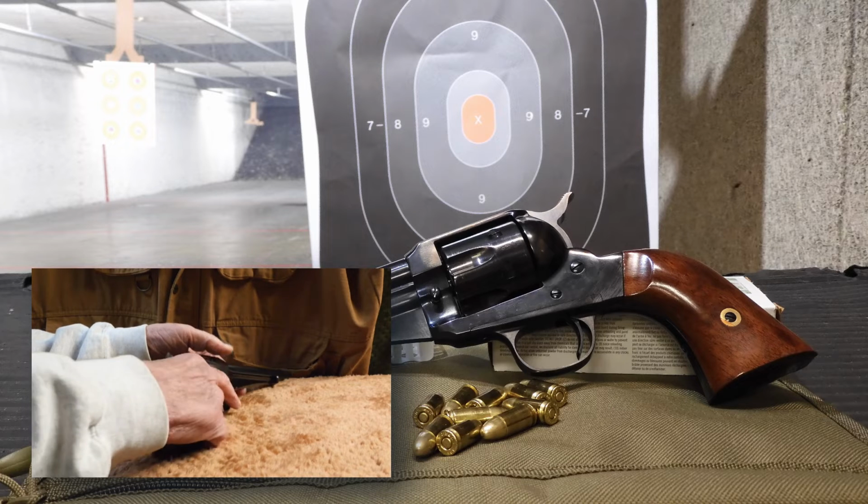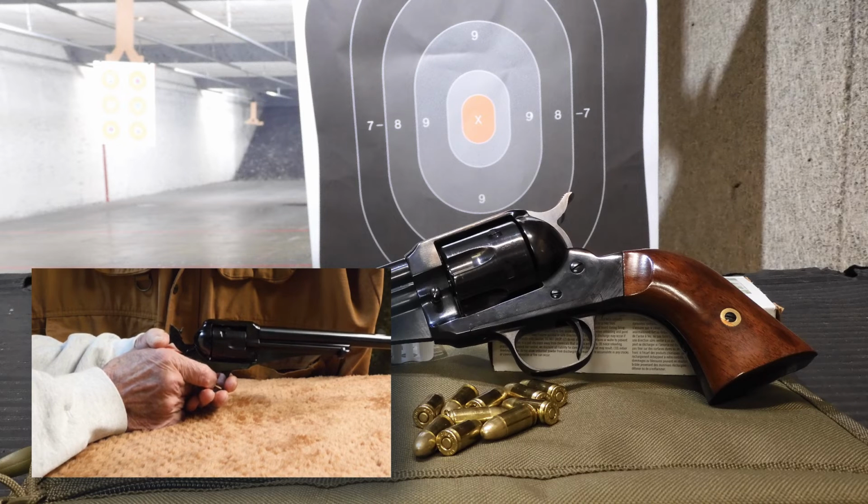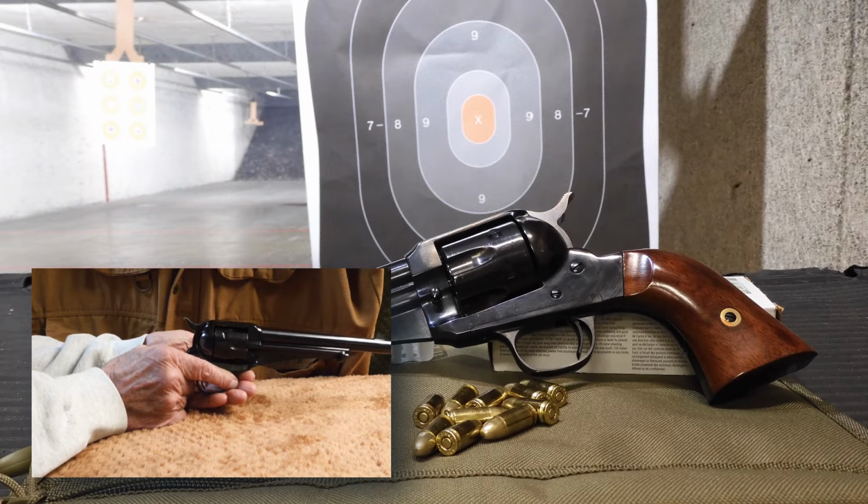Place the thumb of the shooting or support hand directly on top of the hammer spur. While holding down on the hammer spur, press the trigger. The hammer will release. Use pressure on the hammer to slowly allow it to go forward into its rest position. The revolver is now in a safe attitude.